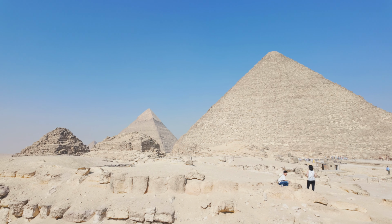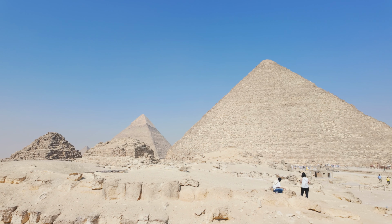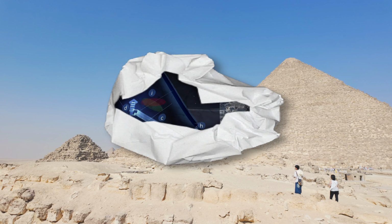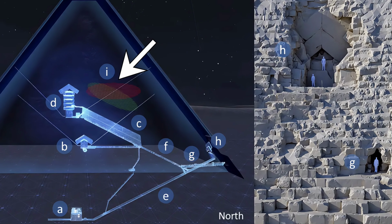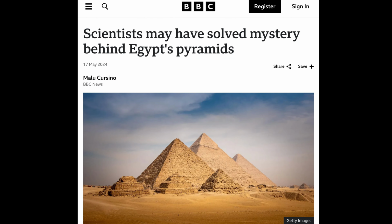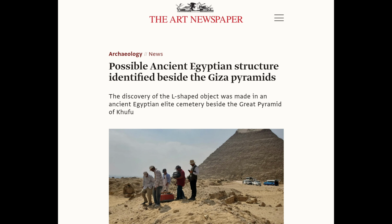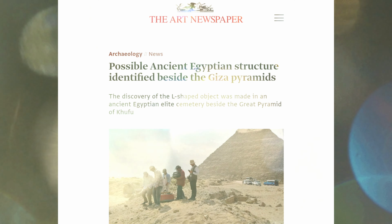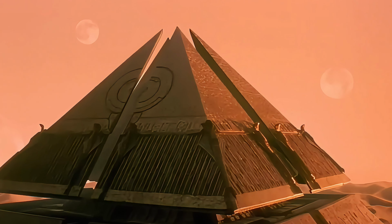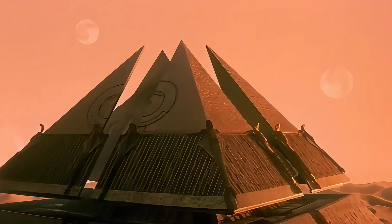All the time there are new discoveries being made about the pyramids. Even recently, an empty space has been discovered by scientists on the top of the pyramids. There have been new discoveries about how the pyramids were built, and scientists have also figured out where the River Nile used to flow nearby. But there's still a lot we do not know about the pyramids. And who knows, maybe some of the future discoveries could be really out of this world.